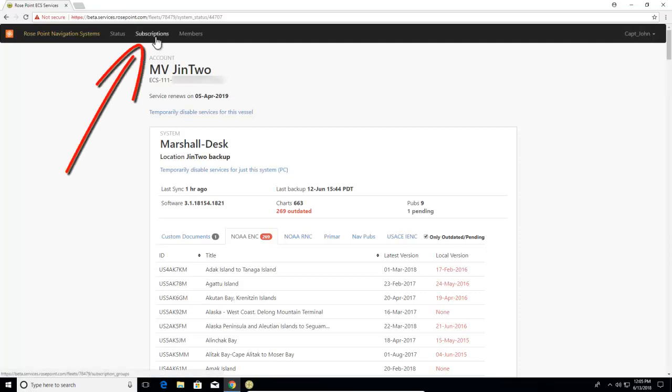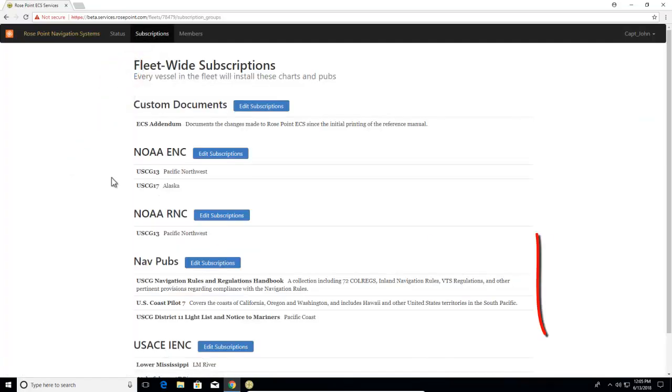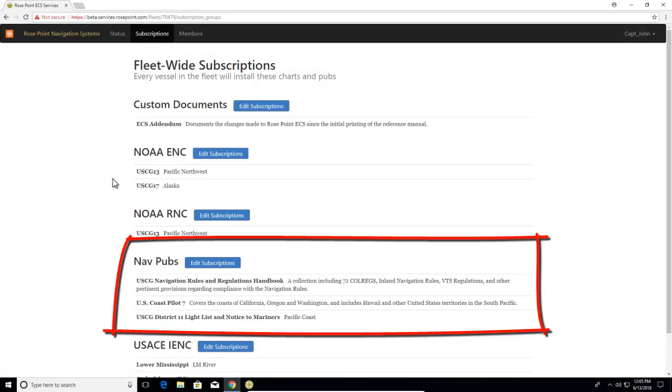Let's go back to the subscriptions page. And now let's look at navigation publications by clicking this Edit Subscription button.